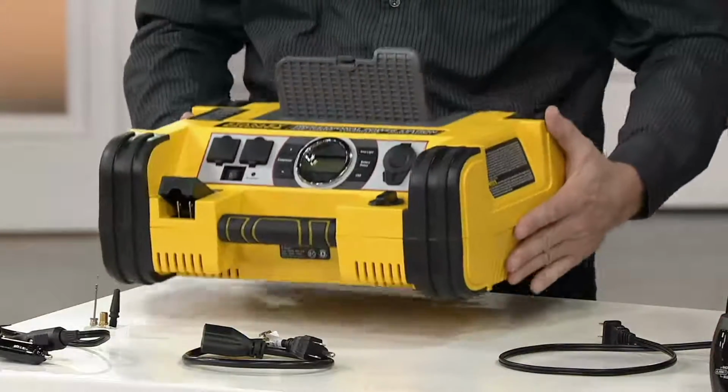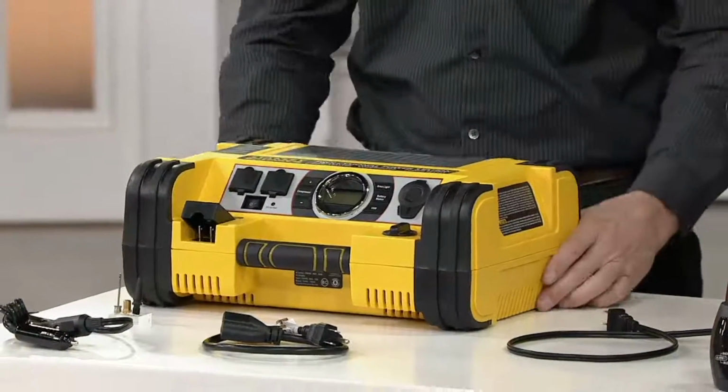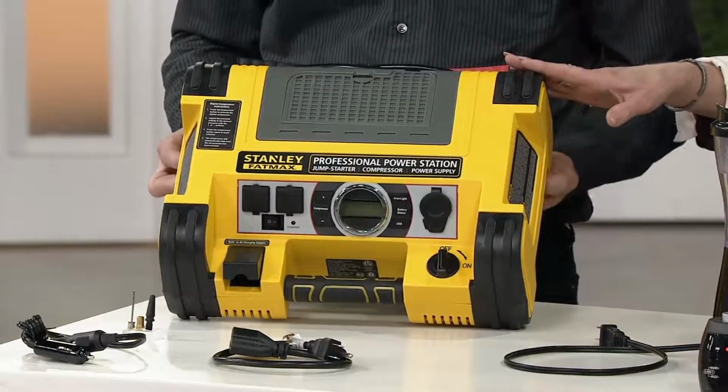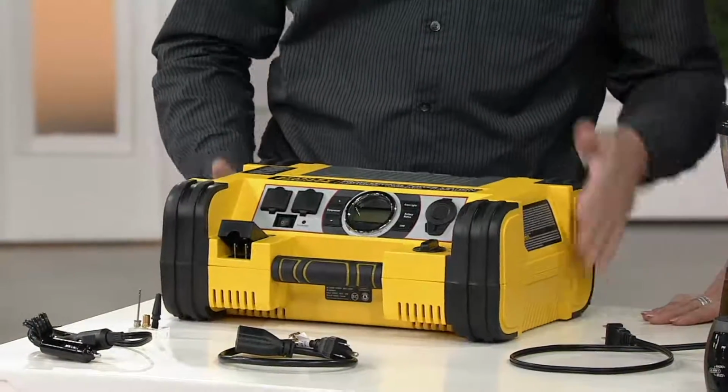We launched this and went through 80,000. I mean, that's a significant number of power stations, but that tells me people need them as well. How long does it take to charge your FatMax? Well, you can't overcharge it, so don't worry about that.